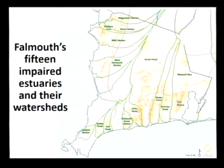So here are 15 impaired estuaries. These have all had studies by the Massachusetts Estuaries Project. They almost all have targeted maximum daily load set.